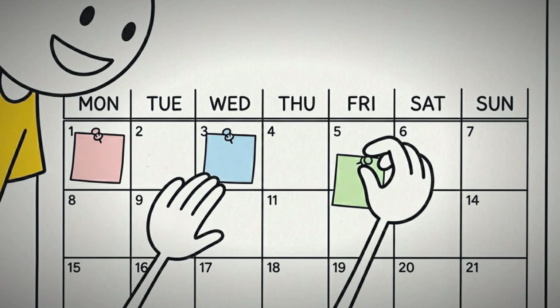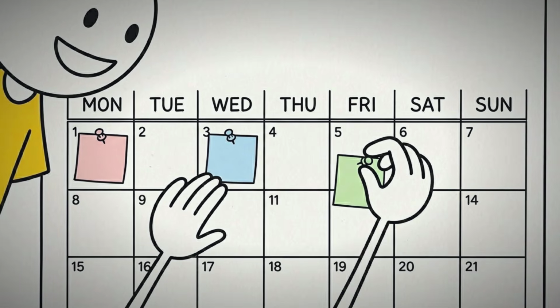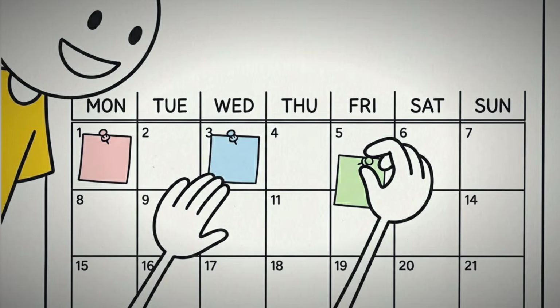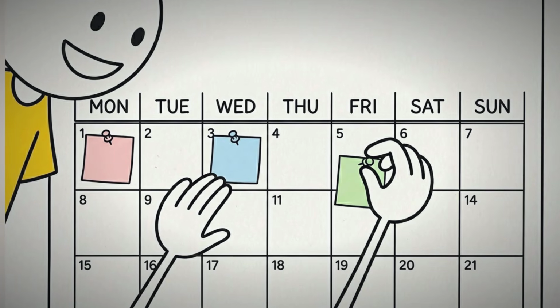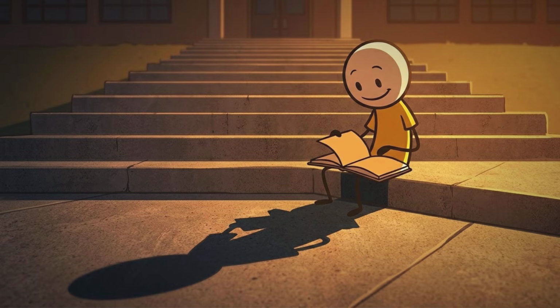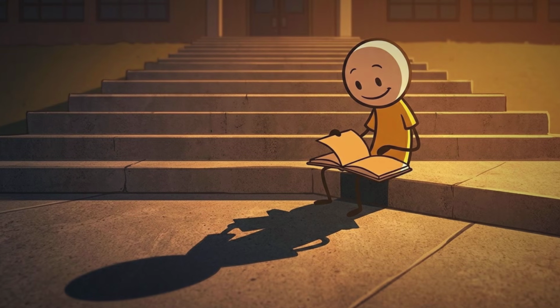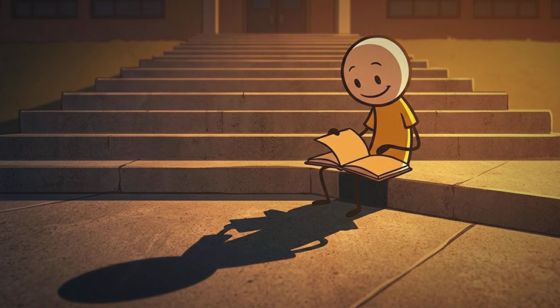Japanese students use a method called distributed practice, breaking study sessions across multiple days instead of concentrating them in one block. The science behind this is called the spacing effect, one of the most replicated findings in all of memory research. Information reviewed at spaced intervals is retained dramatically longer than information crammed in a single session.